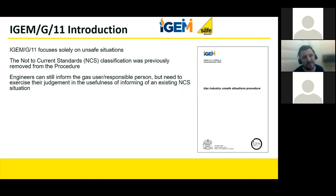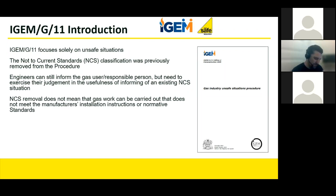But we shouldn't say not to current standards doesn't exist, because it does. What we need to do is work out what we can do about informing the customers and what use that information is. And importantly, this doesn't mean that you can carry out work that's substandard. It's a requirement that work is done in accordance with the current standards and legislative requirements. So NCS hasn't gone away per se, it's just not in the unsafe sits because it's not an unsafe situation. Thank you, John.